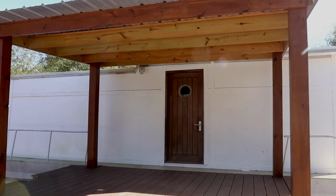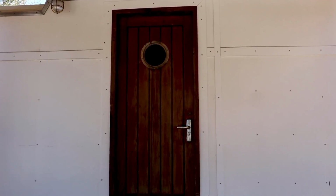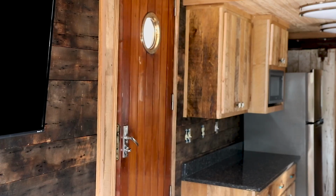The houseboat's 250 square feet. We built a cool front porch for it, and we've got a salvaged door from a ship, and we're going to show you inside. Come on.